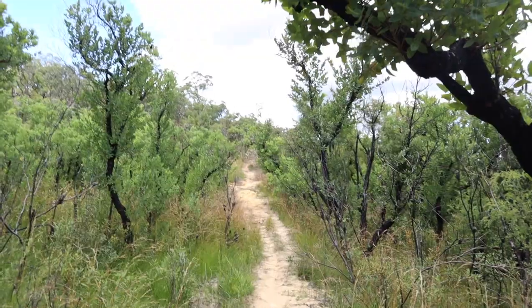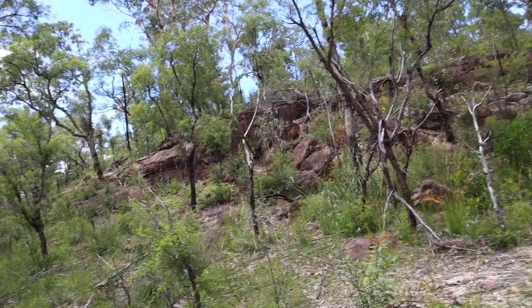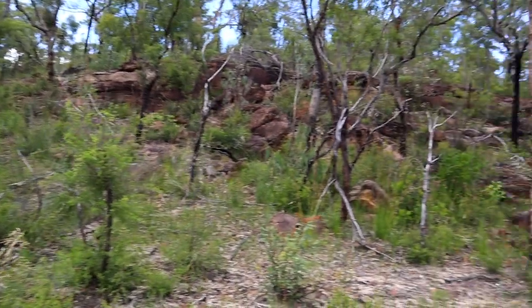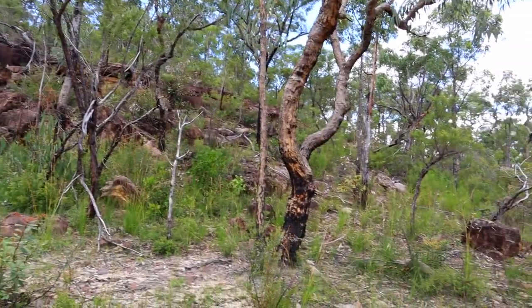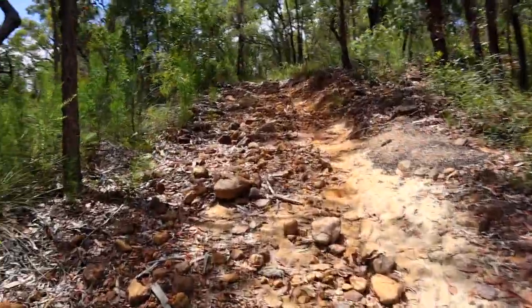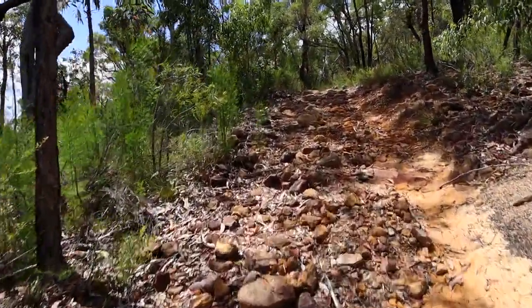And what comes down must go back up. This is clear, fires have come through here, and you can see nature just keeps growing back. Yes, now we've got some hills going.